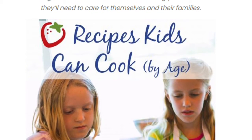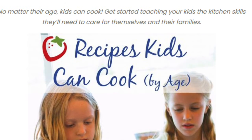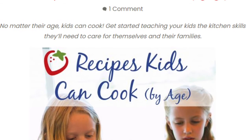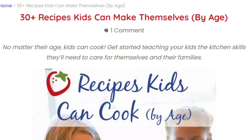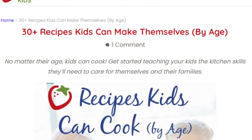Another resource list that I like is called Super Healthy Kids. That's another recipe list that's organized by age level just to help you have an idea of what children of different ages might be capable of preparing. Of course, every child is different, and you'll have to make the judgment for yourself about what kinds of kitchen tasks are best for your child at different stages of their life.